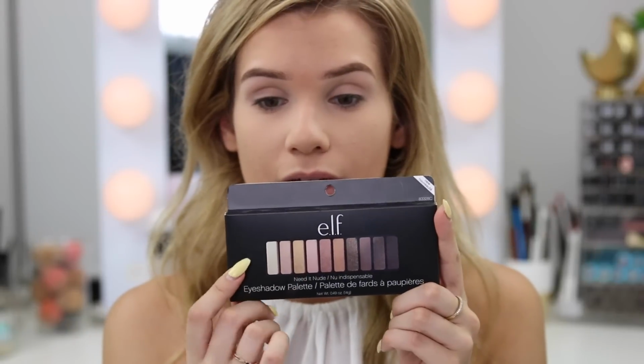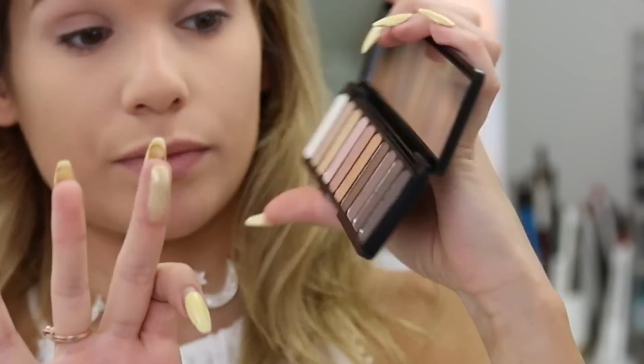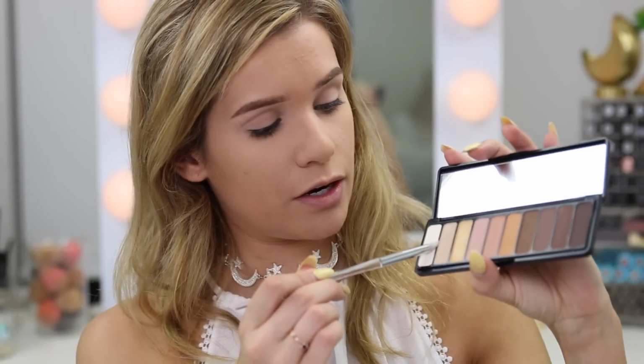Moving on to eyeshadow, I got their Need It Nude eyeshadow palette. It has an assortment of shimmers and mattes. Now this was the most expensive item that I got, but it was still like $10. Let me just swatch one. And that seems to be pretty pigmented, so wow. So I'm gonna use their pencil brush here to just highlight my brow bone with this white kind of matte shade here. So there we go, just highlighting my brow bone a bit.